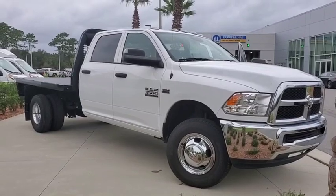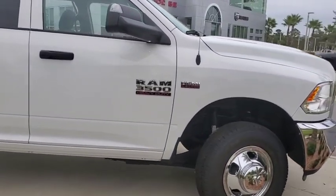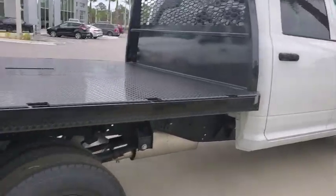Come test drive 2018 Ram 3500. Ram 3500 is a solid option for truck buyers in need of hauling capacity and serious towing. With names like HEMI and Cummins under the hood, there's plenty of muscle to back it up.